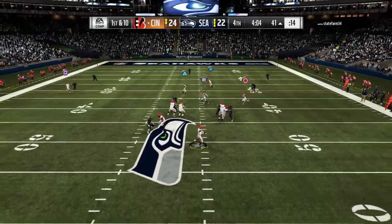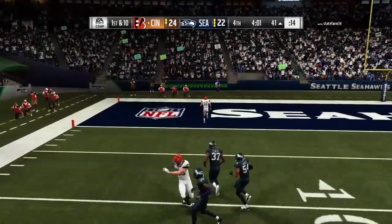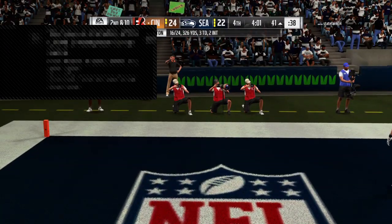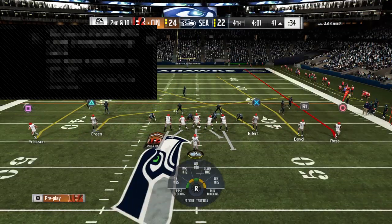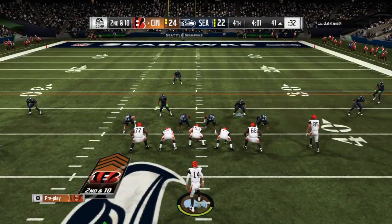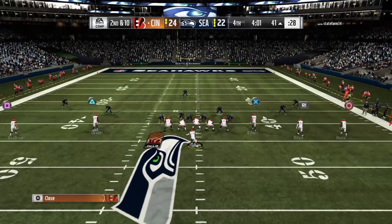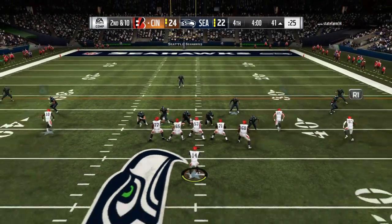First and 10 for Dalton. It's incomplete. Took a shot, couldn't connect. I know we can't do a mind meld and really know exactly what he was thinking, but I didn't see an open receiver there. Maybe, possibly, he did that on purpose and just overthrew him. Yeah, coverage was good, so maybe indeed that was another way to throw it away, if you will.